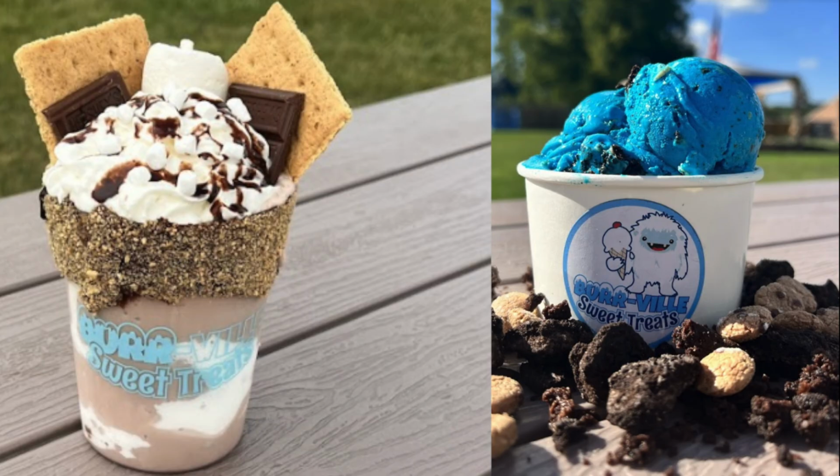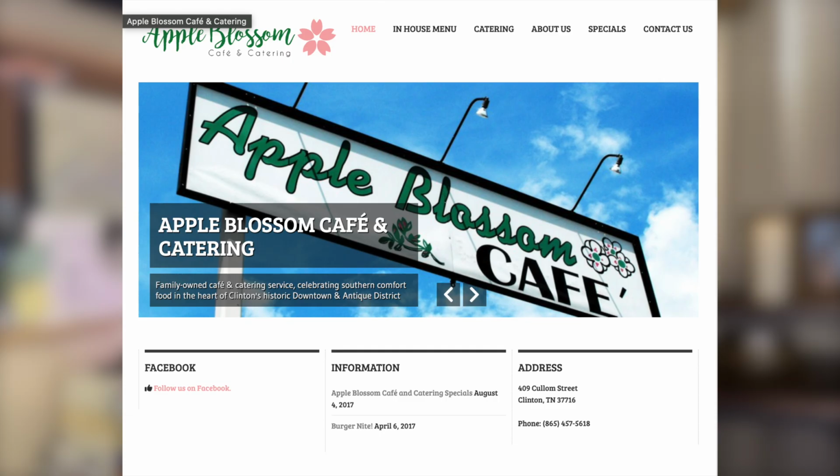Burrville Ice Cream is a staple in the community. That's a really cool place to check out. Apple Blossom Cafe is a really nice little place to check out. Go grab some lunch or something like that. And you've got a bunch of others. Hopkins drugstore is a staple in the community. Everyone in Clinton knows about that place. So yeah, you've really got most of what you need.